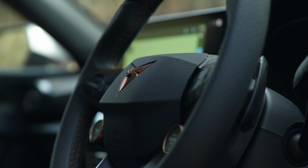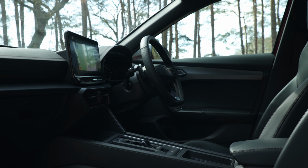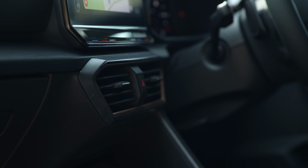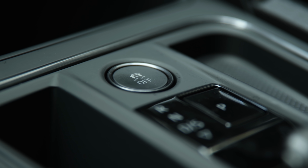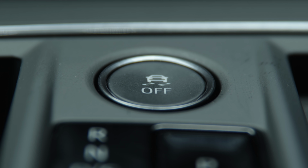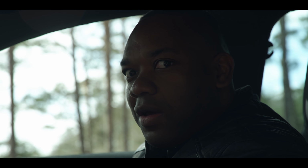The Formentor has a lovely interior, which I'll tell you more about in a couple of minutes, because the first thing I noticed when I hopped inside was that this car has the biggest traction control button of any VW Group product I've ever seen. It would be a massive shame if somebody were to press it.